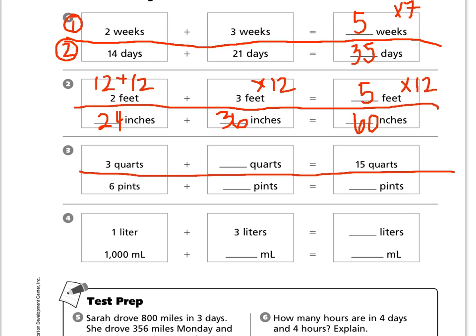For number 3, I have 3 quarts plus what equals 15 quarts, or I could do 15 minus 3 equals 12 quarts. And then I need to figure out how many pints equal 12 quarts. I can look at the first box and see that I'm going to multiply by 2, so 3 times 2 equals 6 pints. Do the same thing, 12 times 2 equals 24 pints, because there's 2 pints in each quart. Do the same thing where I have 15 times 2, which is going to be 30 pints, or 6 pints plus 24 equals 30 pints.